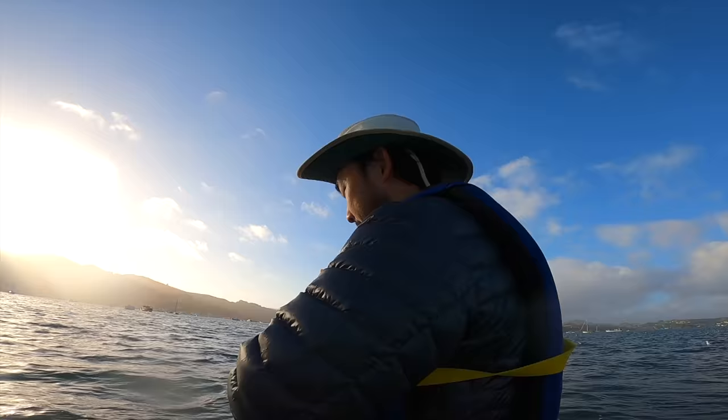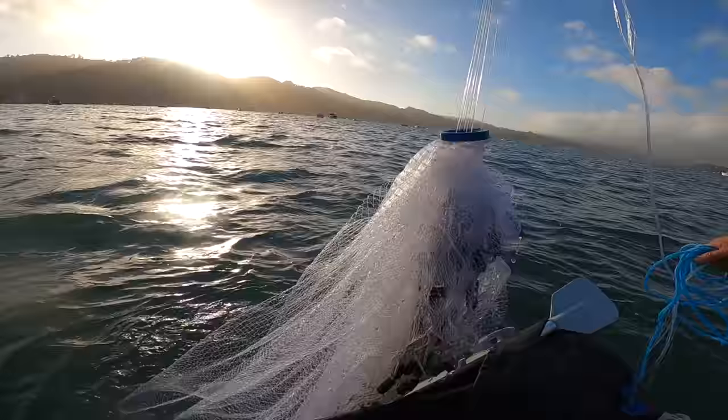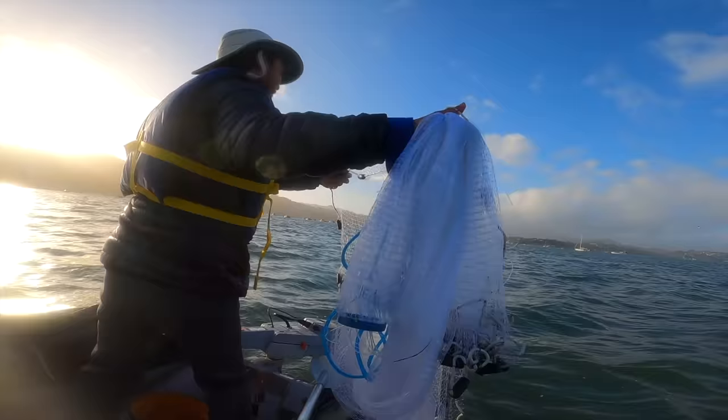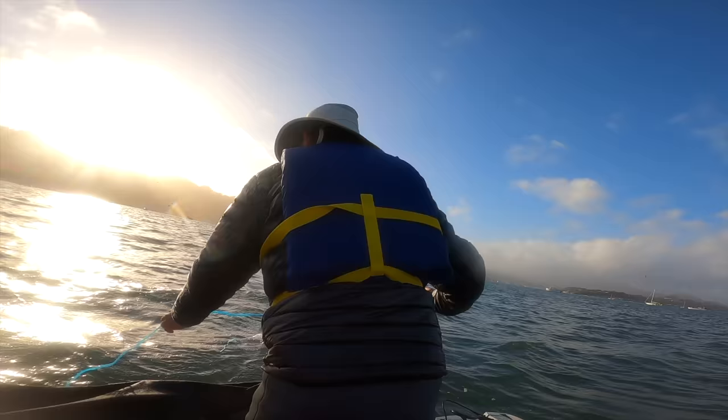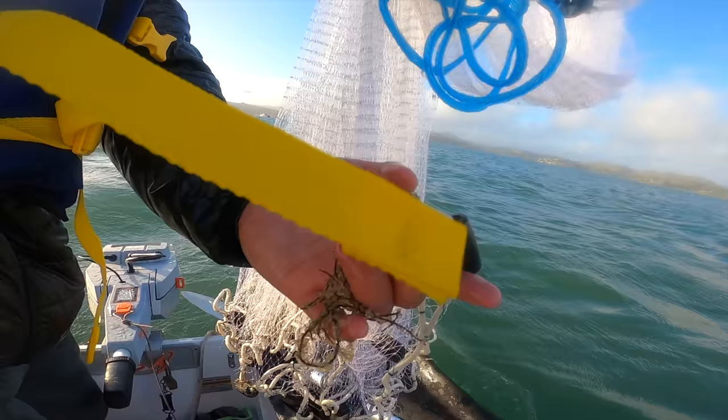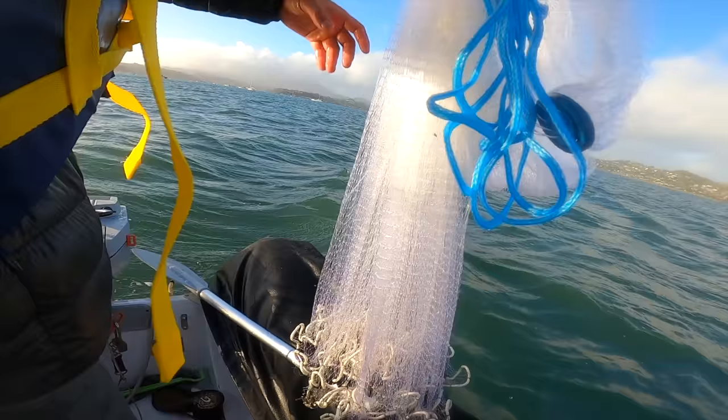Oh, I got a couple more. Woo-hoo. Nice. Look at the bottom. Oh, nice. Yay. And I'm letting this drop all the way down. Oh. Those are the herring eggs right there.